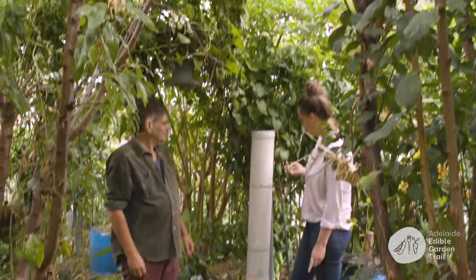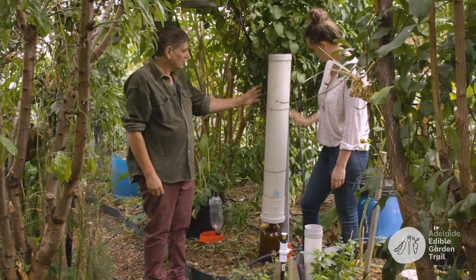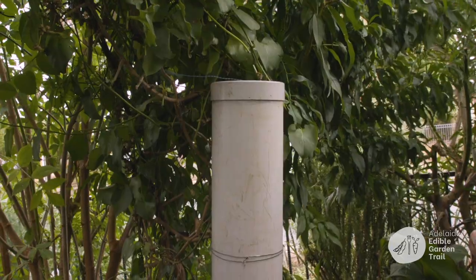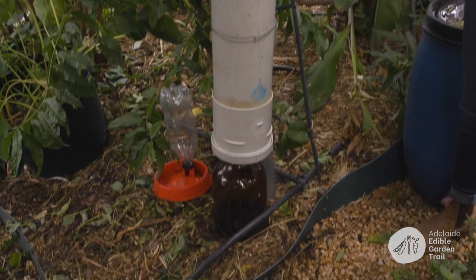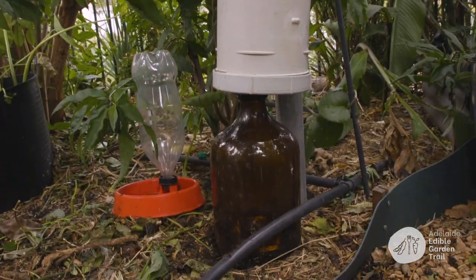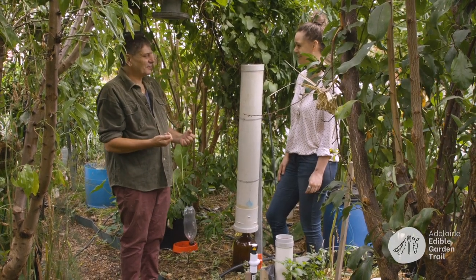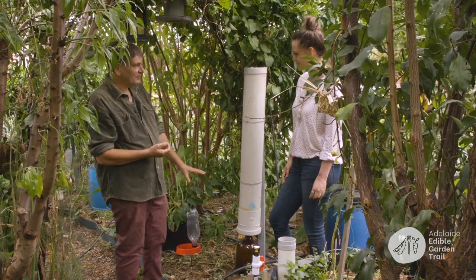So this is a system you've created for your own fertiliser, is that right? Yeah. Can you talk us through what this is? We make liquid fertiliser out of this, specifically nettles, thistle and comfrey. Because when you make those the traditional way by soaking them in water, they really stink. You get all kinds of problems. So this is an odour-free way of doing it.